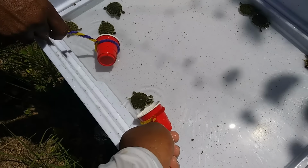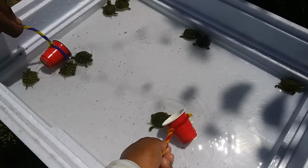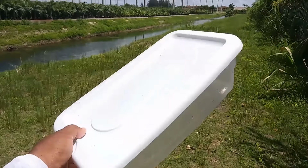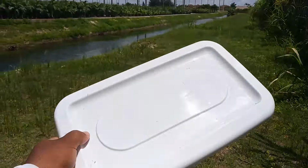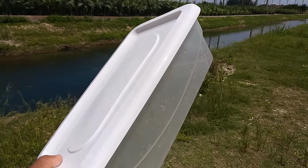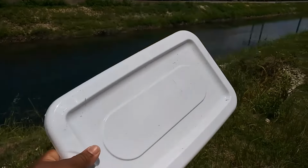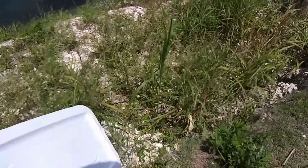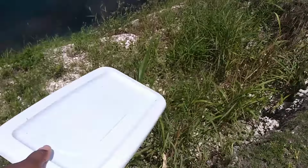We are fishing for mini turtles. Alright guys, so this episode's gonna be a little different. My friend said that there's a canal, which is the canal that we're at right now. He keeps seeing little baby turtles, like micro turtles. He says they're starting to hatch and they're in the holes. I never fished for these baby turtles before.